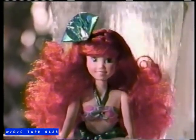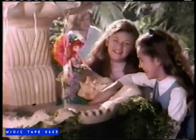It's singing Ariel. I want to be where the people are. Listen, she really sings. Flipping your fins, you don't get too far. Her fin changes color in water. I love how singing Ariel sings.